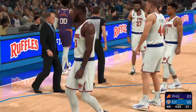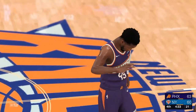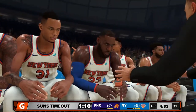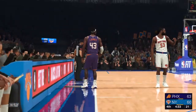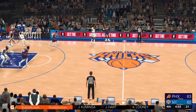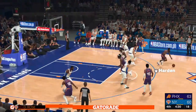Phoenix calls timeout. And with the fourth quarter push coming up here, the coach going over the game plan, and these players rehydrating themselves with Gatorade, recharging their bodies, refocusing their minds, and getting that strategy down to close out the game. Jordan, he's checked in for New York. Murray comes in for Rose. James Harden, he's checked in for the Suns. With a short break in the action, gives us a chance now to send it over to David Aldridge.